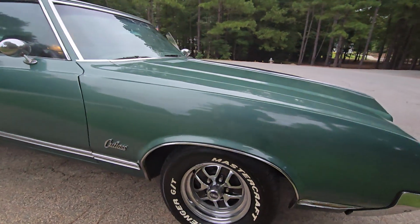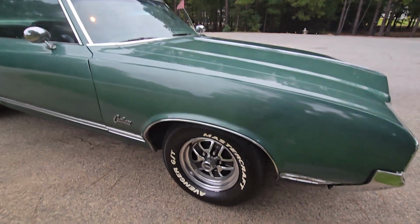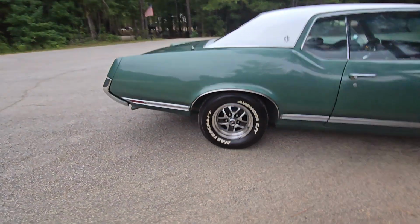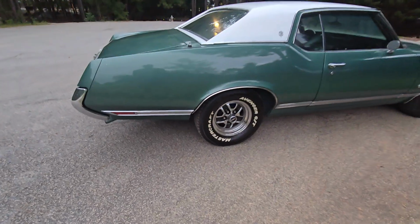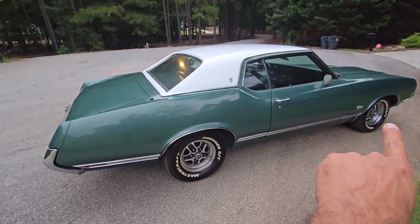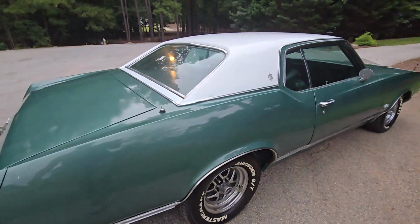Wheels are original. There were a couple of lugs missing. There's a lug missing from each wheel, and I had intended on replacing those. We'll see if we can find those. They removed the locking lug nut from each side, and so each one at this point in the video has 4 lug nuts.